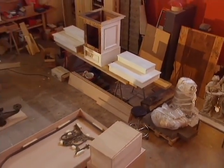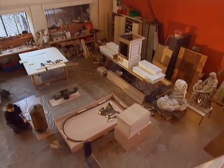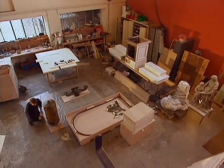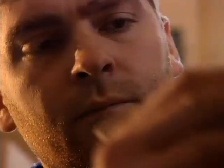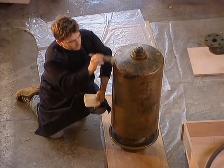Many of Titanic's treasures find their way to the French countryside, where they are restored. A protective coat of polish is applied to one of the ship's whistles. Last heard at high noon on the very day Titanic struck the iceberg.